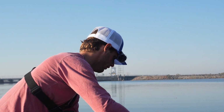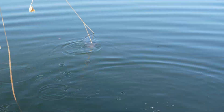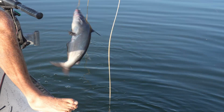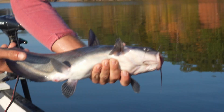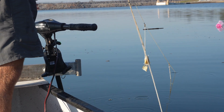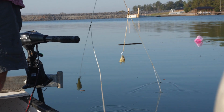Beauty. Going back in. All right, I feel another one. Oh yeah, another perfect eater. This one's a little bit bigger. This thing, I kind of wish we had a cooler now. This thing would taste amazing. All these hooks are still baited though. Good bait, stayed on all night. Look at that, that's the last hook.